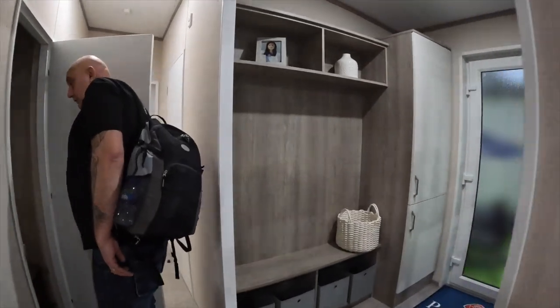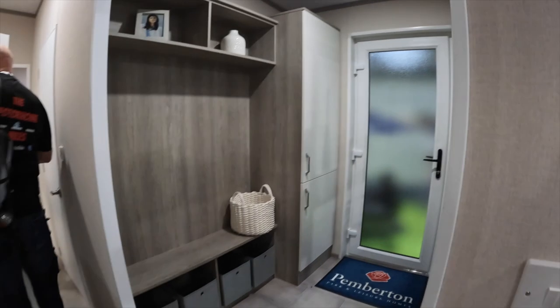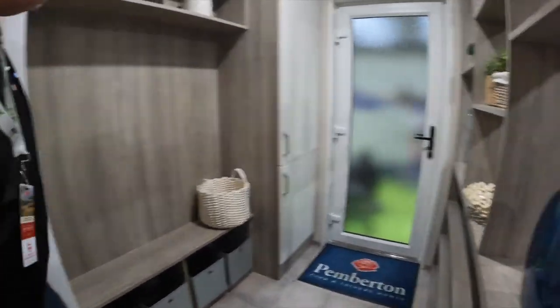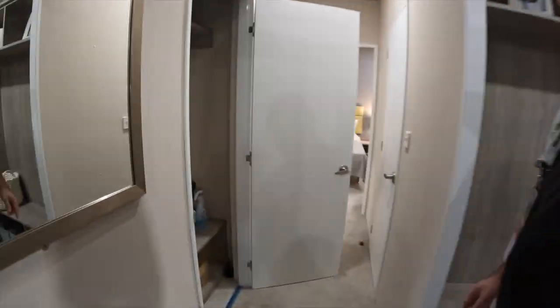What you found, dear? Nice big hallway. Put all your shoes when you come in. What's this? Closet. Oh, yeah. It's always good to have a closet. Yeah.